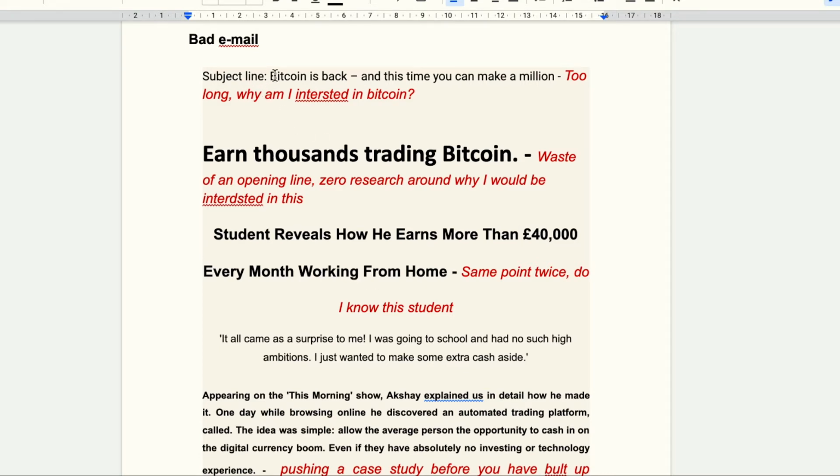So subject line: "Bitcoin is back, and this time you can make $1 million." All right, number one, it's too long. It's way more than 4 words. So why am I going to be interested in Bitcoin? Have they done any research about me? Do they know that I'm into financial markets? Do I own Bitcoin? All this kind of stuff. It doesn't make any particular sense at all.